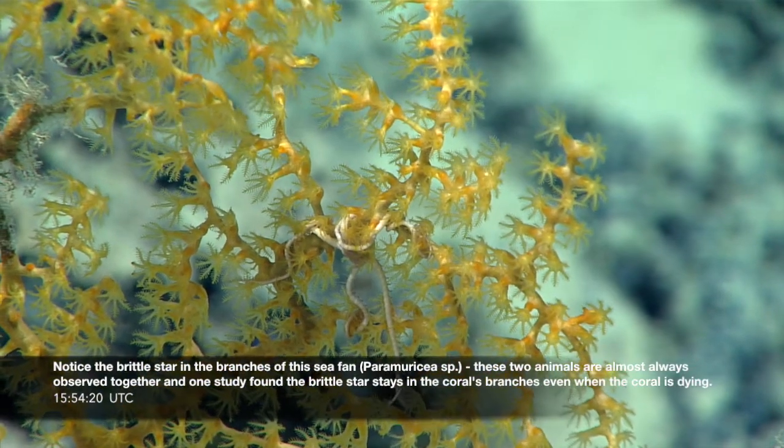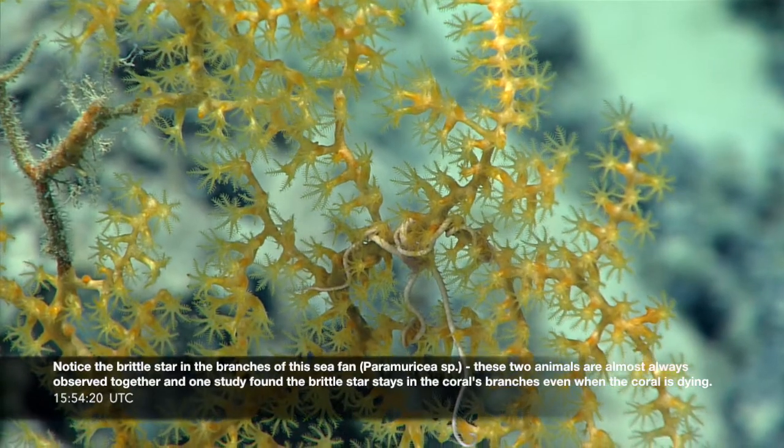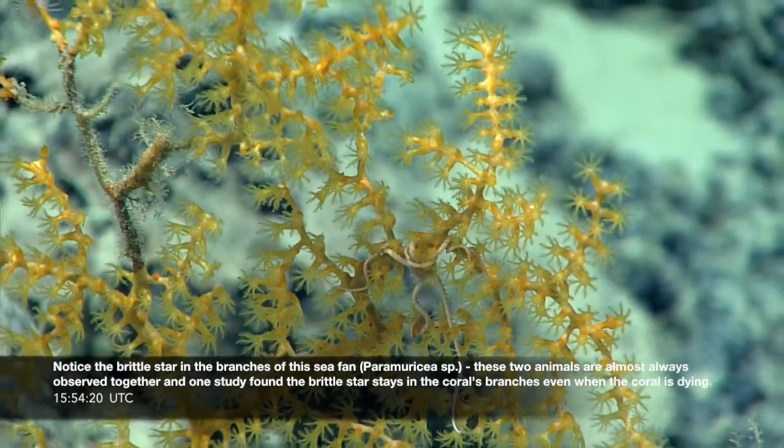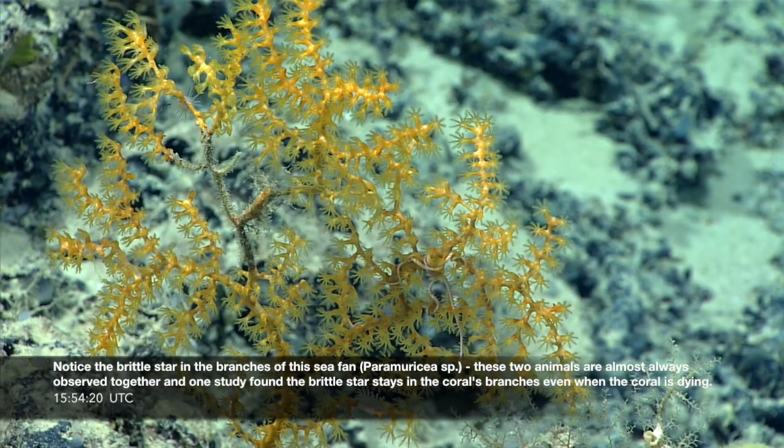Notice the brittle star in the branches of this Paramaricia sea fan. These two animals are almost always observed together, and one study found the brittle star stays in the coral's branches even when the coral is dying.